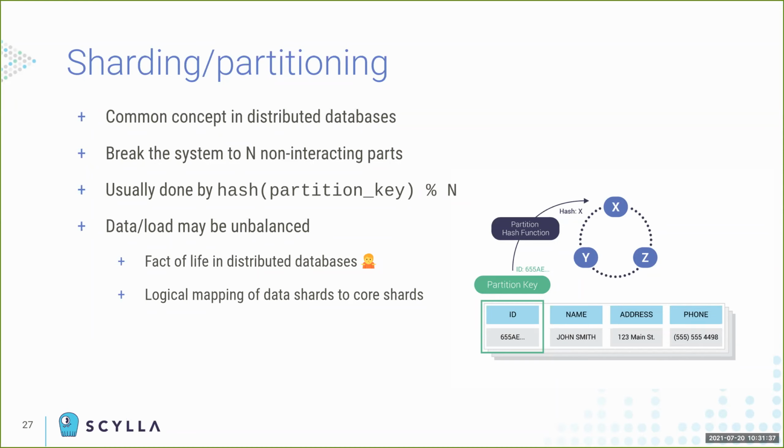And of course, there are problems with this. This is not perfect because we took an infinite space and mapped it into a finite space, and then we broke that finite space into even parts. Modulo means we're dividing it into even parts, but that doesn't mean that the access to data is even. The data that we will actually have in the database doesn't necessarily have a uniform distribution over the possible input ranges that we might have. So we may see some unbalancing in terms of the distribution of data between shards.